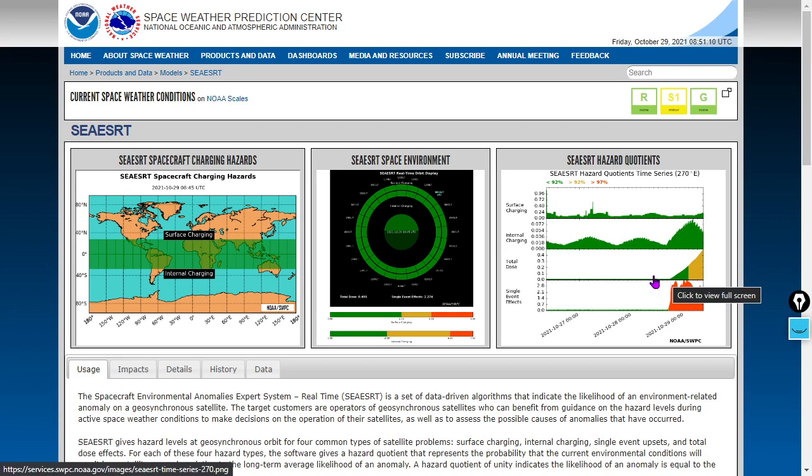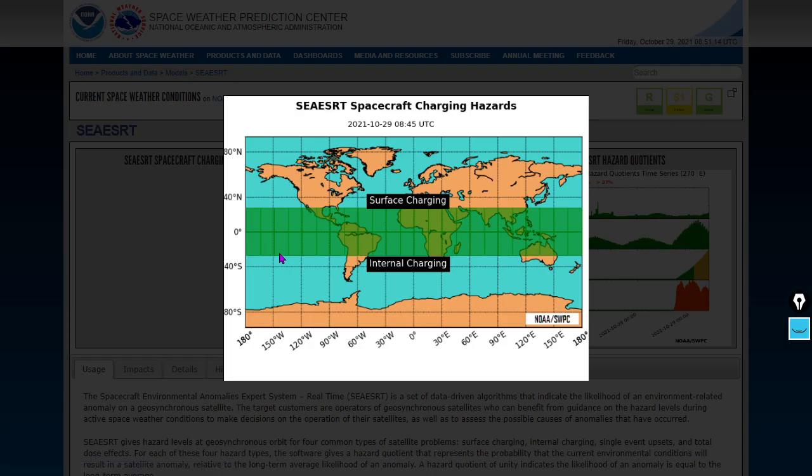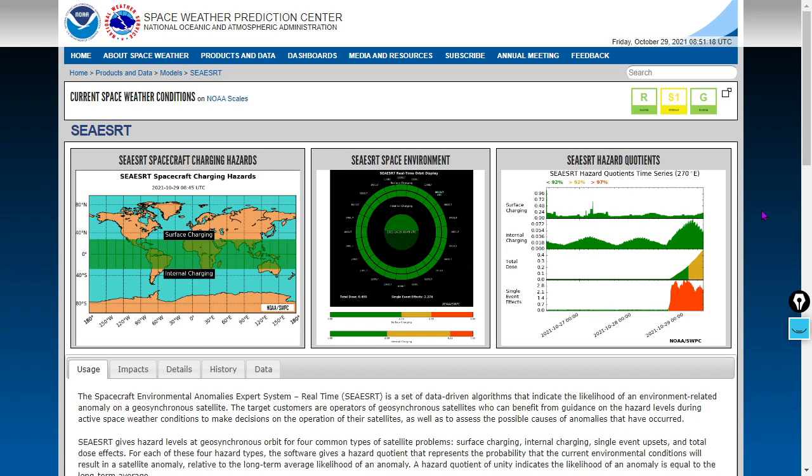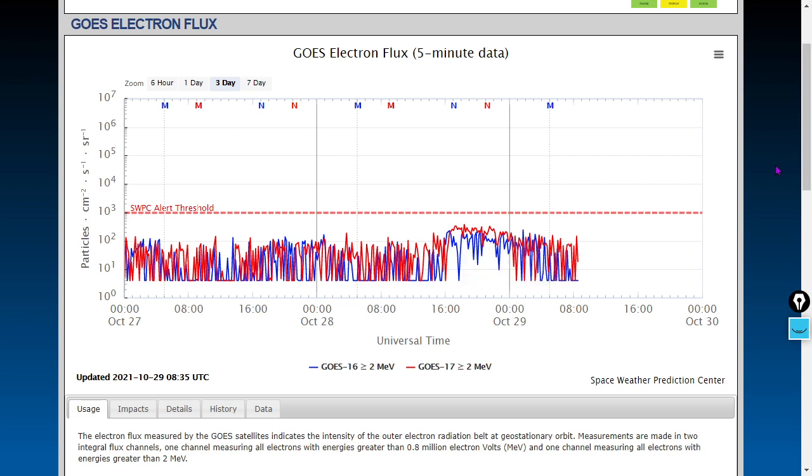Next, charging hazards. We've got some estimated charging hazard quotients here, but no immediate spacecraft charging hazards shown on this. Continuing on, here's the 1-year chart of the relativistic electrons, because that's the next realm that we're going into, the electron flux. It gives us insight into Earth's magnetic fields. Here's the 3-day chart of it. We did see a spike come in.